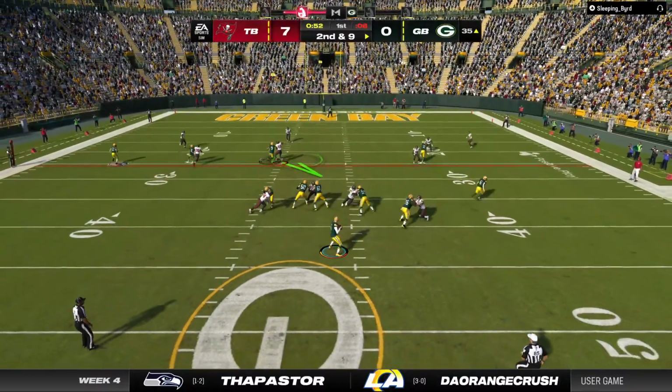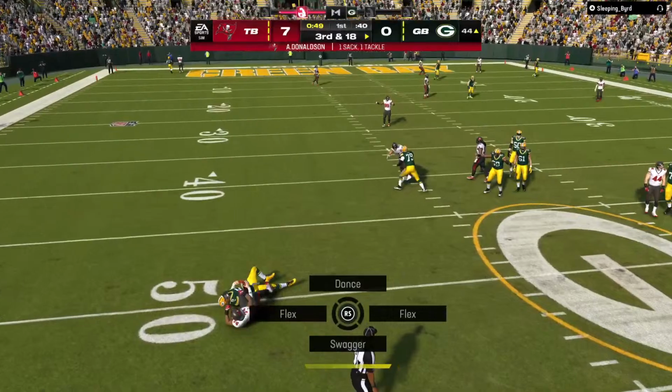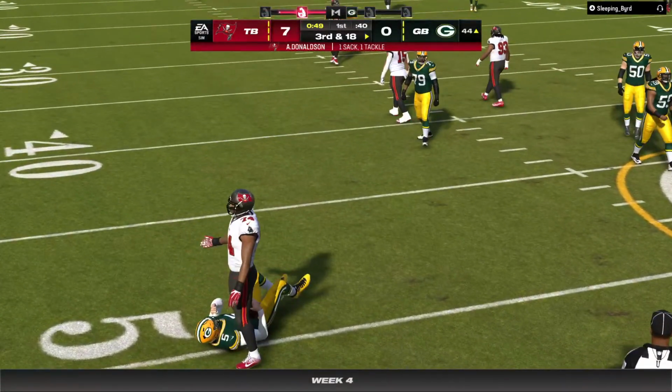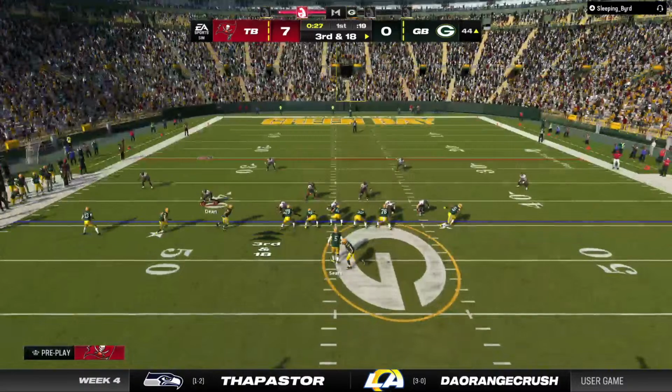To throw on second down. Sears steps away to it, and he can't get rid of it. He's taken down. A long way to go here on 3rd down for the 8th play of the drive.